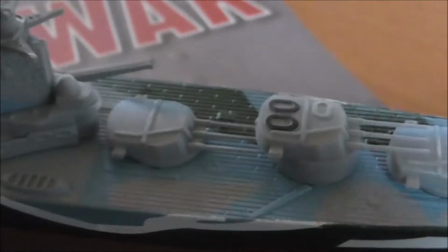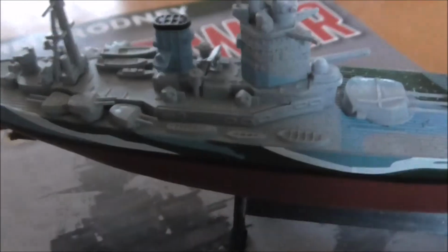Anyway, so at the bow we can see her 16-inch guns. Very nice. She had 12 of these. The largest guns ever mounted on a British battleship, I believe. Correct me if I'm wrong. We did plan to have 18-inch, but obviously they were thrown out the window. And at the stern we have 5-inch guns. Correct me if I'm wrong.